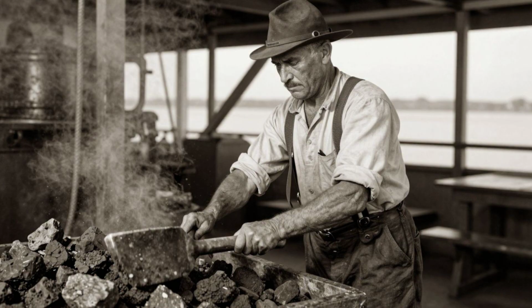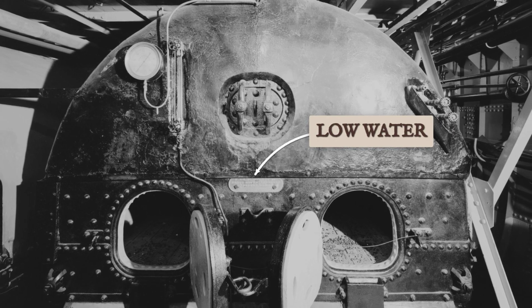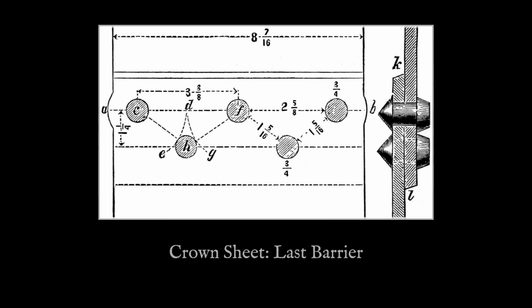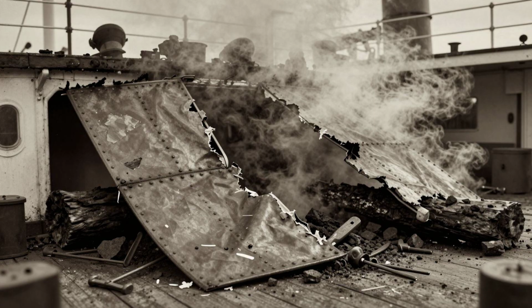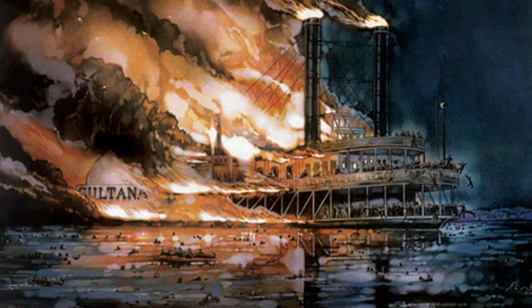The crew, eager to make up time and collect their government fee, pushed the engines harder, feeding the fires and watching the gauges climb. Water levels dropped, unseen in the chaos. Inside the boiler, the crown sheet, a slab of iron just half an inch thick, lost its protective layer of water. In seconds, furnace heat soared past 1,000 degrees, warping the metal until it could hold no more. At around 3 a.m., the starboard boiler split open with a roar, unleashing a wall of steam and flame that tore through the decks above.